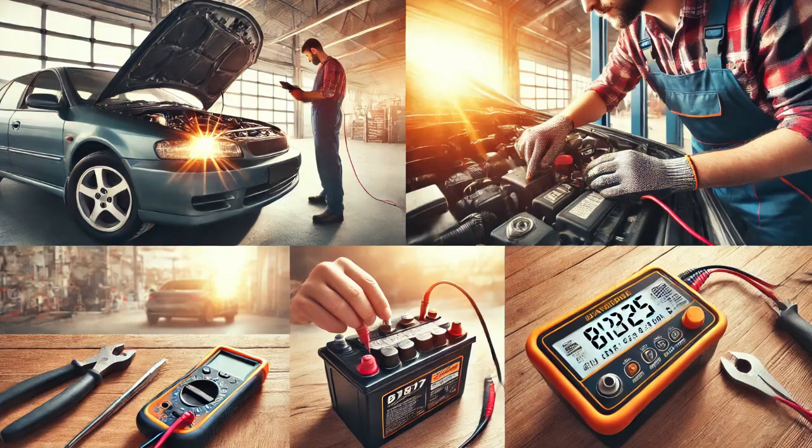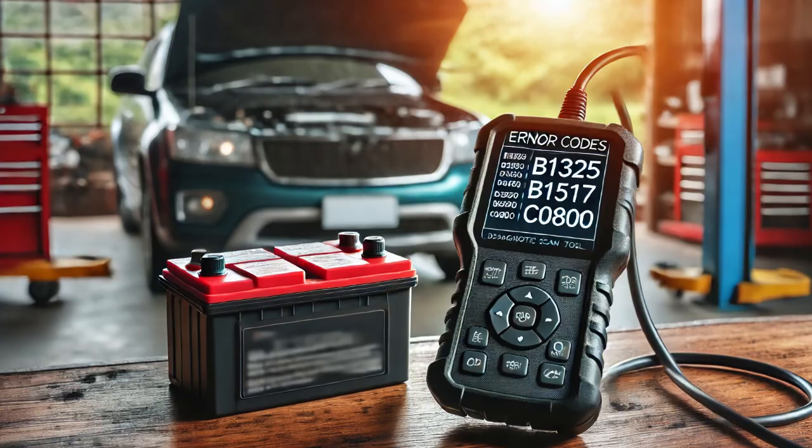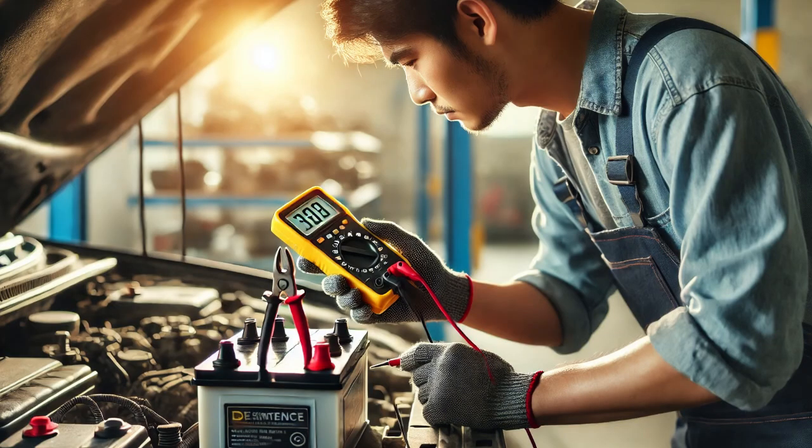The scan tool revealed 3 codes: B1325, device power circuit voltage below threshold; B1517, battery voltage below threshold; C0800, device 1 power circuit. These codes suggested a possible problem with the vehicle's battery or electrical system, so I focused my attention there. Using a multimeter, I measured the voltage across the battery terminals.